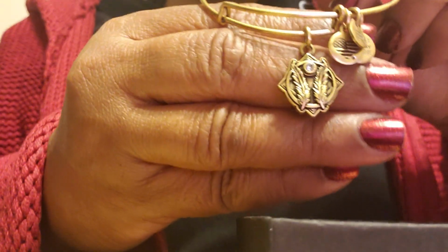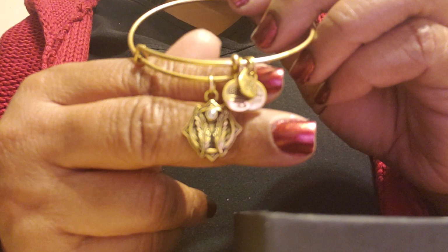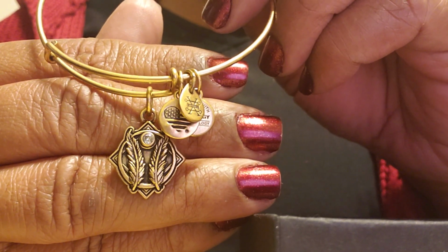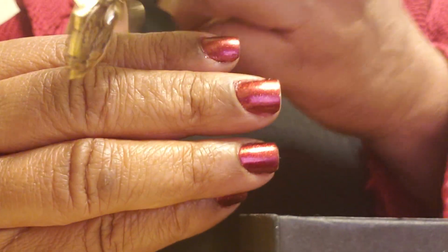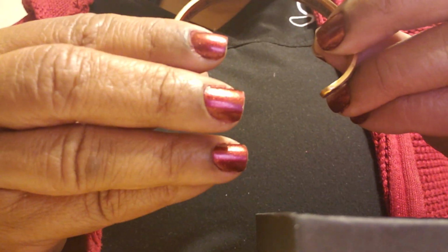And this is my Godspeed set. I don't recall if I got a necklace to this or not, so we'll find out. This was another embellished one. The store didn't have it, so I had to order it offline. The only difference between this one and the non-embellished one is that little white stone that you see. So that was why I wanted that one. And then this right here, the words inside, Journey's Blessings. And I just love the way this looks.